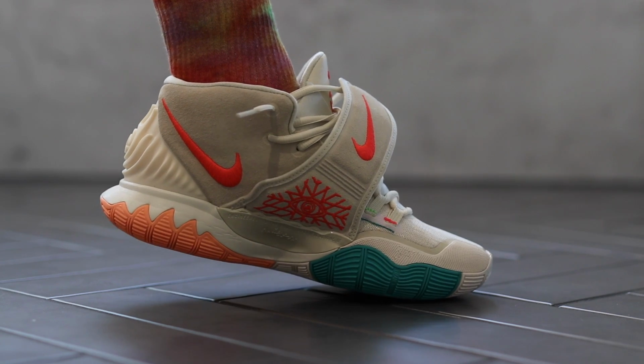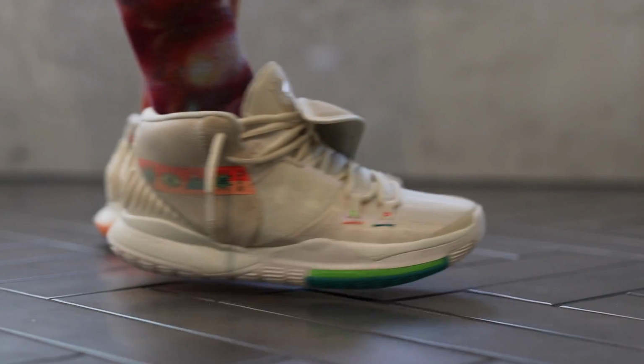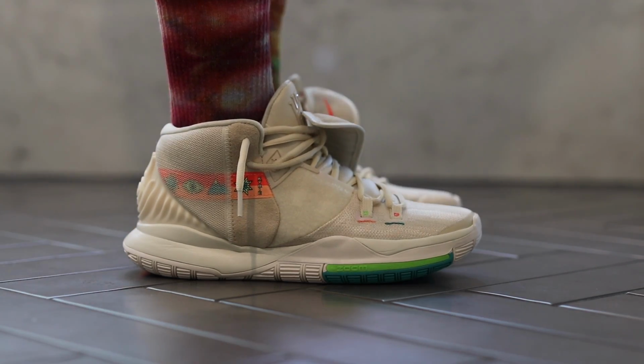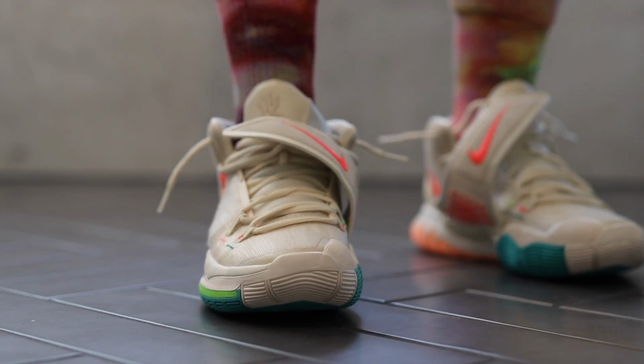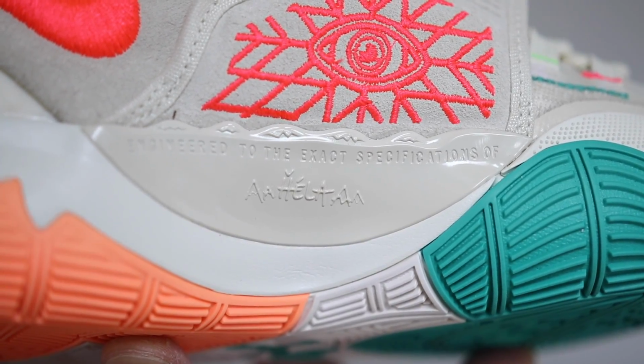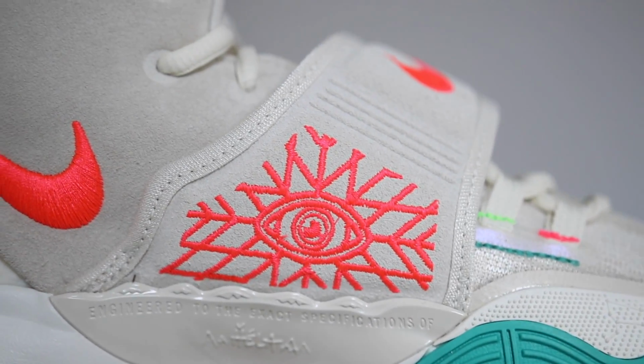So on the Kyrie 6 N7, distinct symbols reflect Kyrie Irving's personal journey and reconnection to his Indigenous roots. A star representing his community is inspired by the long history of the Lakota quilt design, and the mountain stands for his Lakota name, Hela, or Little Mountain. All symbols of strength Kyrie carries with him.